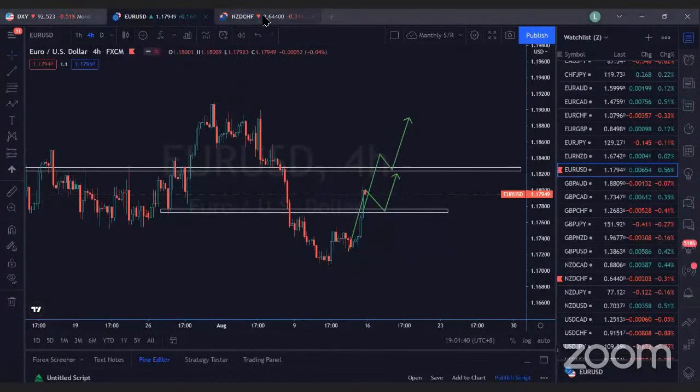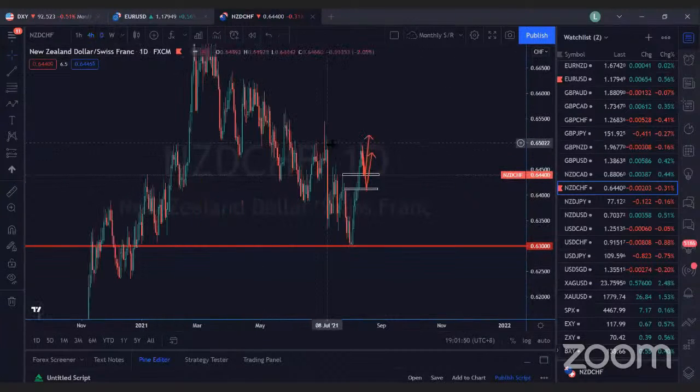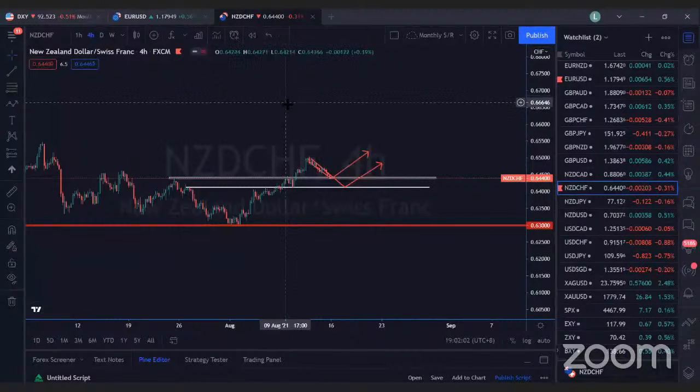Kiwi Swiss is also another trade that I'll be looking to long. This will be a weaker trading setup compared to euro dollar, but it's still worth keeping a lookout for, because on the daily time frame you can see that Kiwi Swiss has not broken out of this channel. It's almost breaking out, so I'm anticipating that it will. We'll see. Keep my fingers crossed and see what's going to happen.